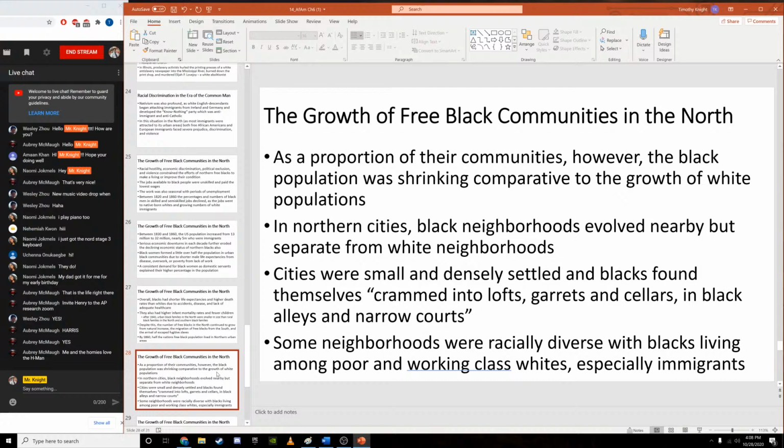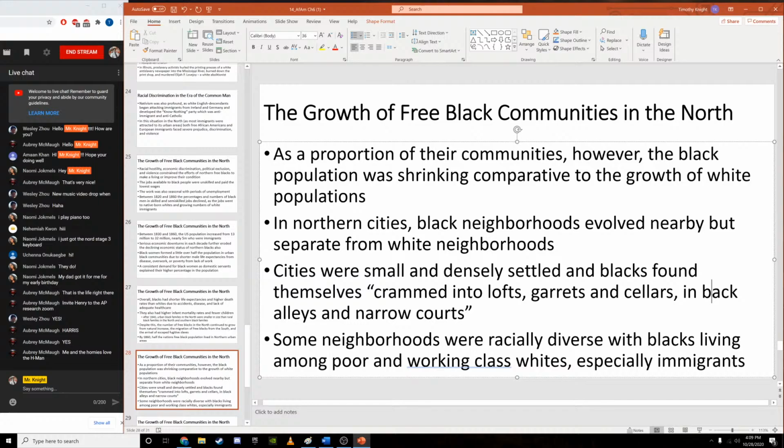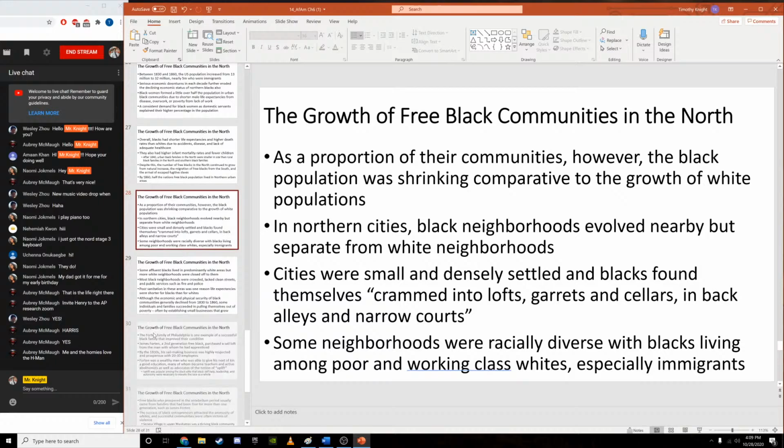Cities at this time tended to be pretty small and densely settled, and blacks found themselves crammed into lofts, garrets, and cellars in back alleys and narrow courts. Okay, some neighborhoods were racially diverse, where you had blacks living among poor and working class whites, particularly white immigrants. Okay, there are some neighborhoods of various urban regions in the north, Philadelphia, New York City, Boston, and so on, where you do see some racial diversity.